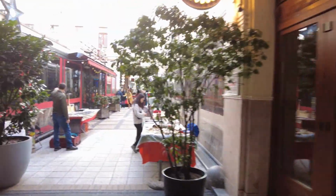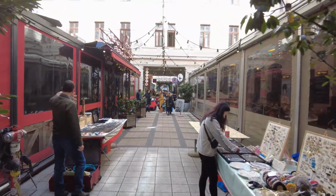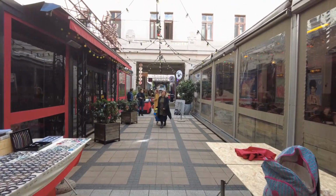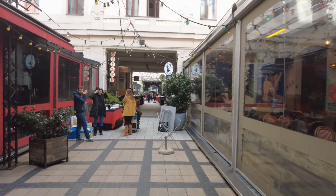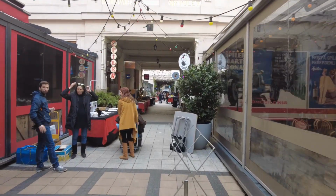Perspective of people, keep it down. That's kind of cute. Wow, it really just goes between buildings and buildings and buildings. That's funny. Amazing. I didn't even know this was here.